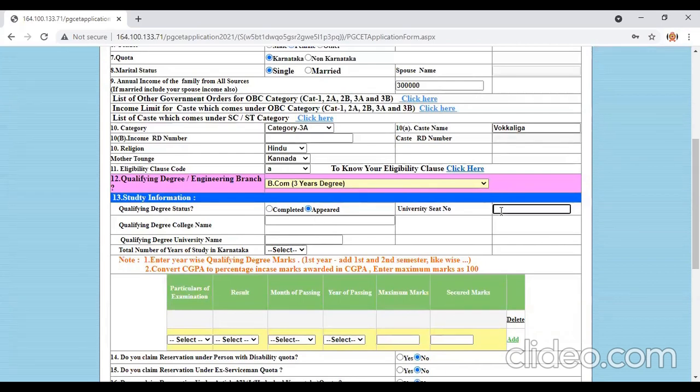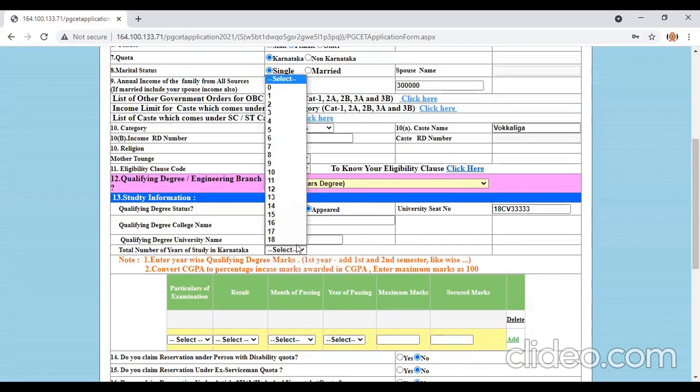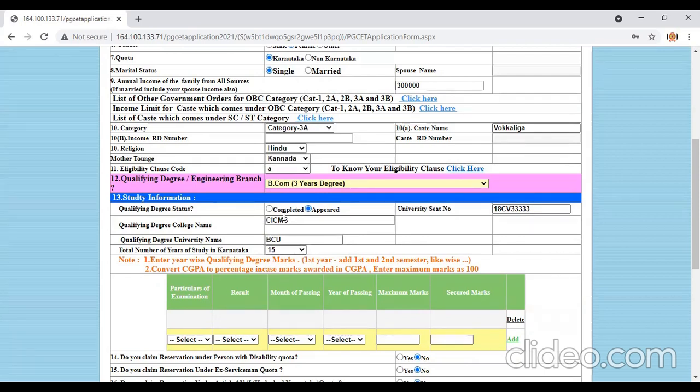So this university registration number is your registration number. University registration is degree registration number. So that's the reason I told you keep your degree marks card with you so that you can see everything and type it correctly. Don't make any mistake. Over here, give the college name and then the university where you're studying. After that, the total years of education, from first standard till now, however many years you have studied in Karnataka, that will come here.